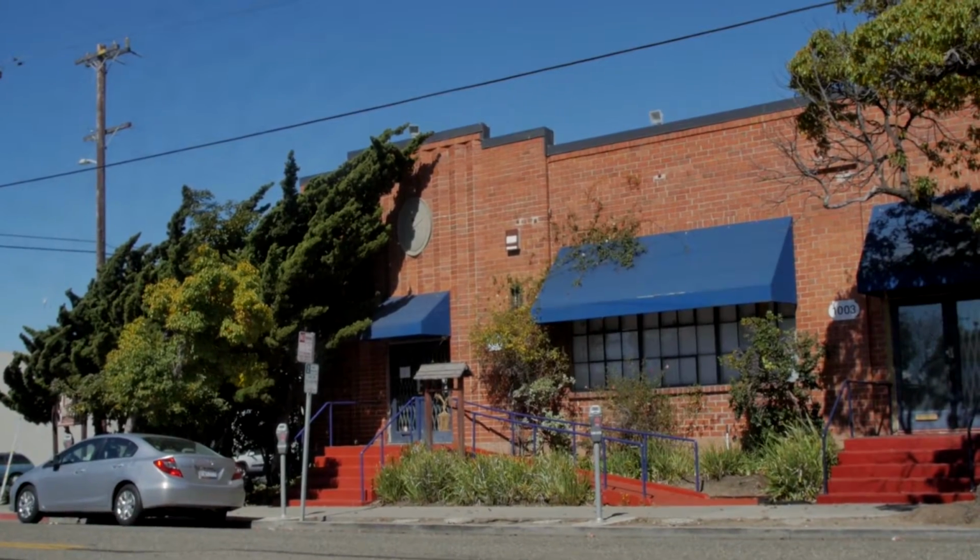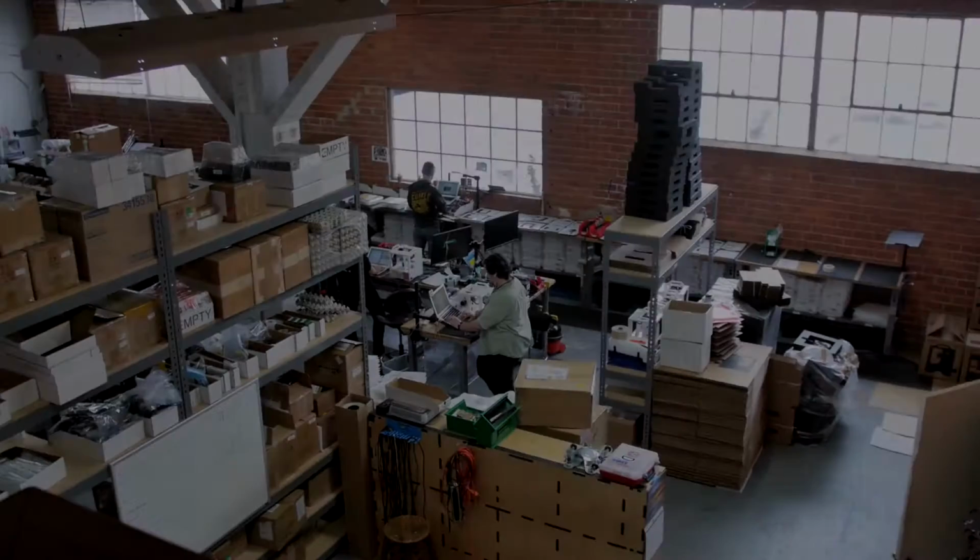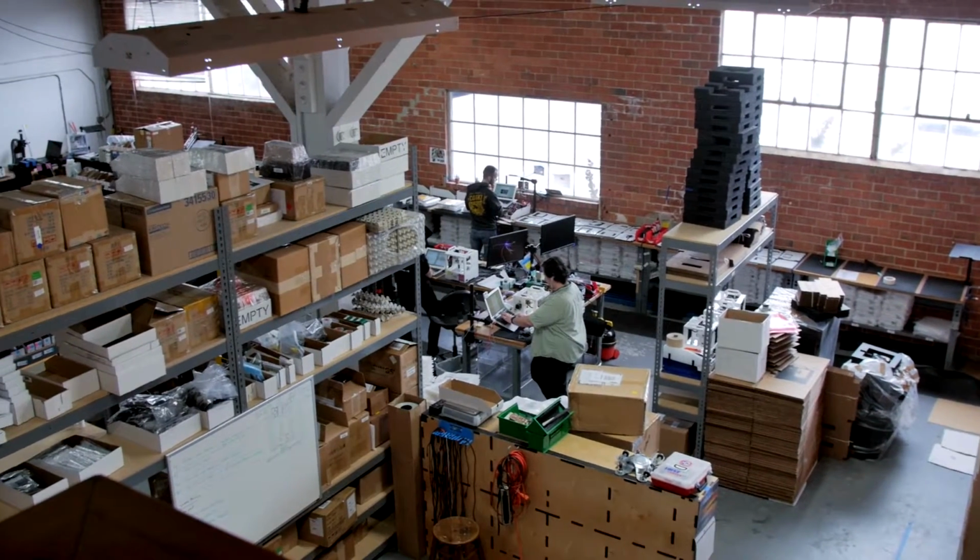The mission of Other Machine Company resonates with me because, being a person who's from rural Arkansas, I got to where I am today by learning how to build things and learning how to problem solve. Other Machine Company started because of an education project.